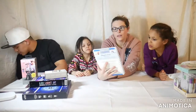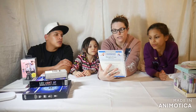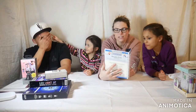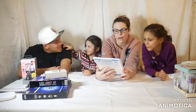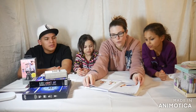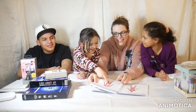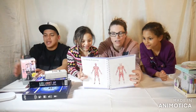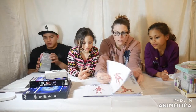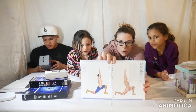Oh, and then weight-free exercises. That's for Papa. Yep. The trainer's inside guide to your workouts. It's basically for Poppy, but anybody can use it. It teaches you where your muscles are, what stretches to do, and which muscles they stretch.